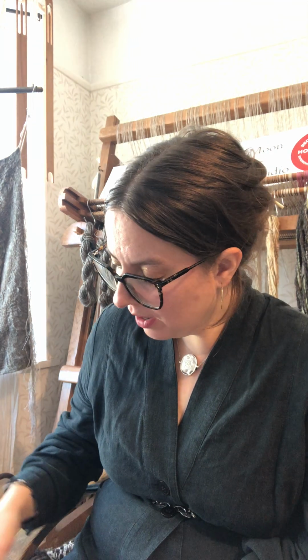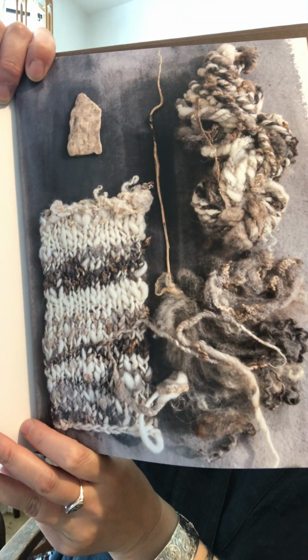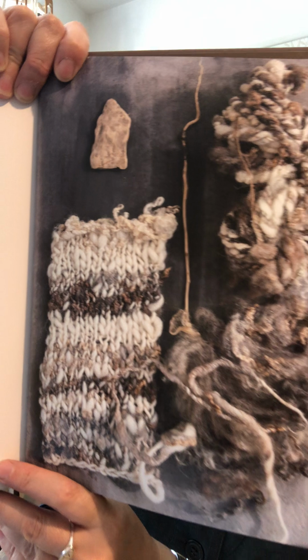So I will leave it at that, and hope that you find something in here for you. I'll leave it at this actually. Here we go. There we go. I think if I'm going to sum this book up in an image, it's something like this.